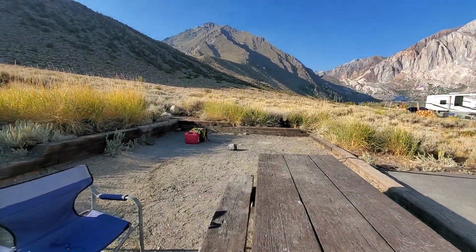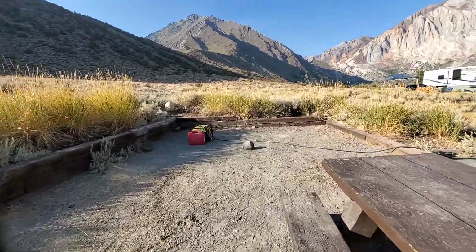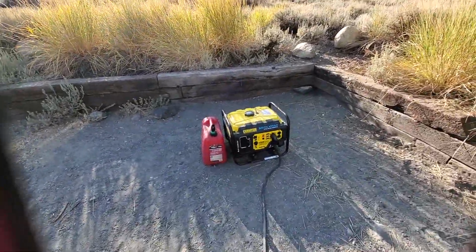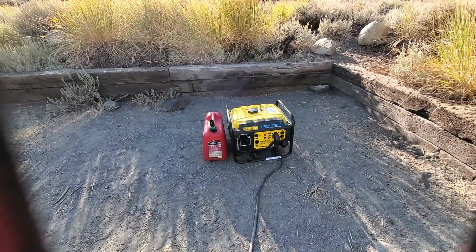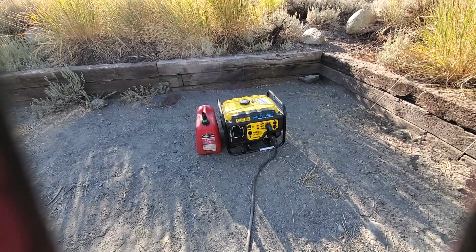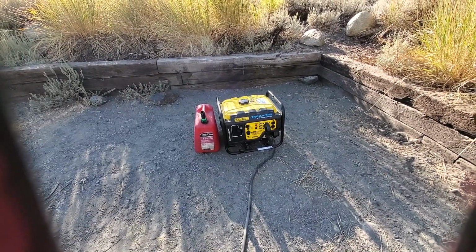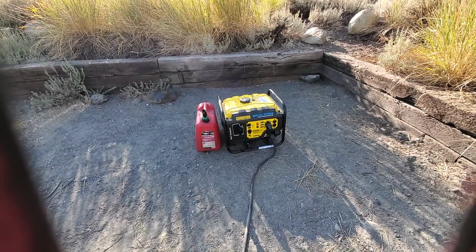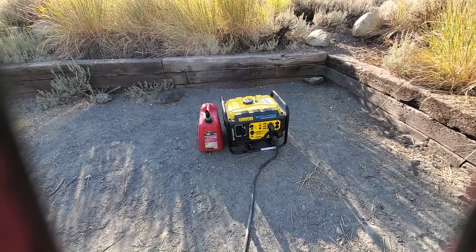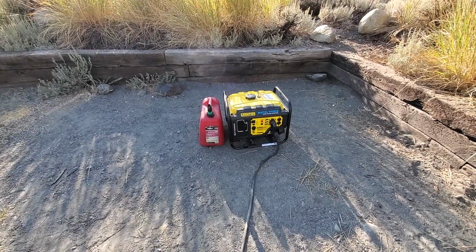Also, our first time using the generator. So we bought this little generator actually for power outages at our house when they were doing blackouts during fire weather in California. It's got 4,000 starting watts and 3,500 running watts. It's the Champion digital hybrid. I think it's about 69 decibels, so it's not too bad. Actually, no, I think it's 67. You'll have to check that. It's not too loud. I mean, it's not a Honda. But it pretty much got the job done.